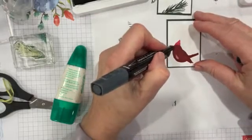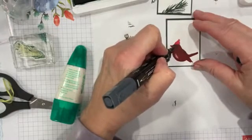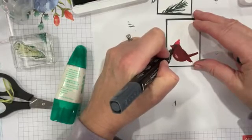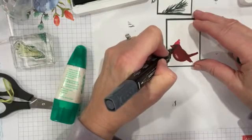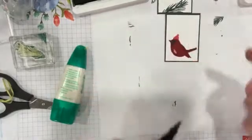Okay, so let's see if we can do the mask here. You're going to go back towards where an ear would be. And then we're going to go down towards the chest, like that. And that is our little cardinal.